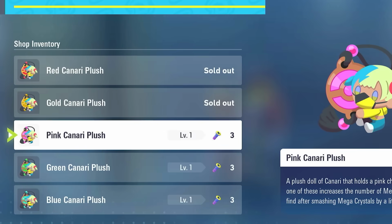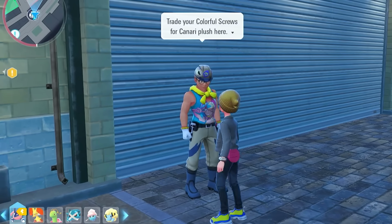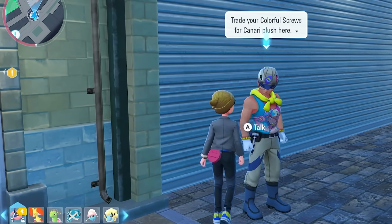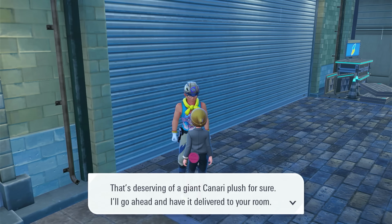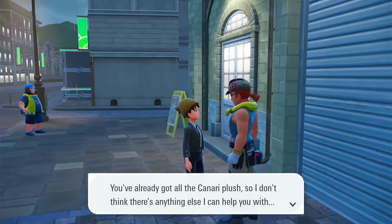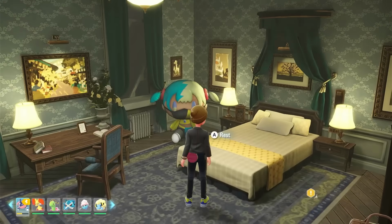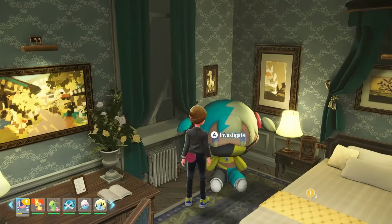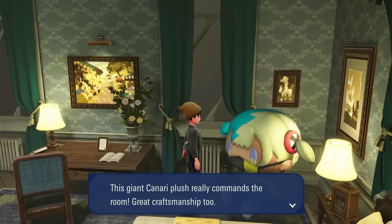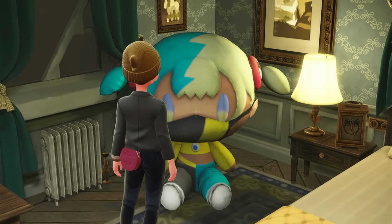If you max out all of the colorful rainbow screws that you give over to the people over at Kanari's little company, well, if you max out all the different levels for the different plushes of Kanari, eventually the worker will tell you, hey, I've brought something for you in your Hotel Z room. So if you head back to the Hotel Z room, in the corner, we will find a massive Kanari plushie. So yeah, it's a cool little detail that you can easily look over if you don't max out all the plushies, which of course give you bonuses in the game.